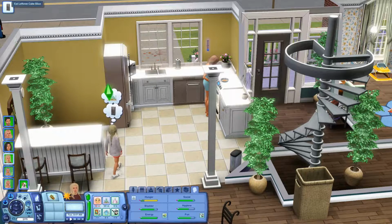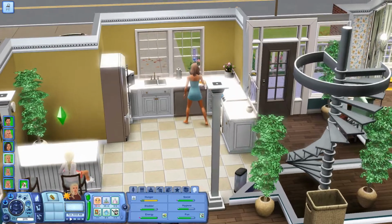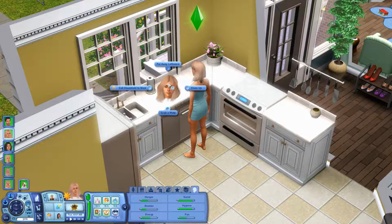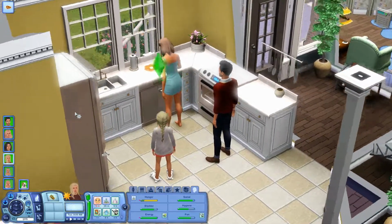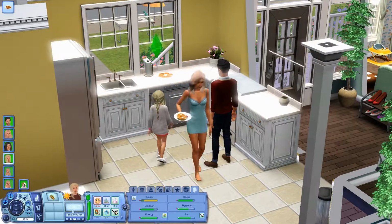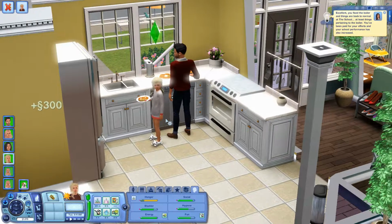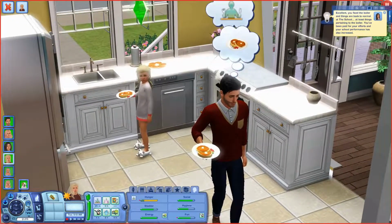Stop. No. Sit down and eat. Or wait. No. Grab you a plate of that food, sweetie. And then you can also grab you a plate. And he's gonna come grab himself a little plate. But I think she's leaving here soon. I don't know. I haven't gotten a notification saying when she's leaving. Oh wait, she's going now. Oh my god, that's so sad.